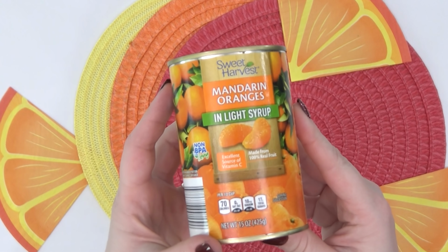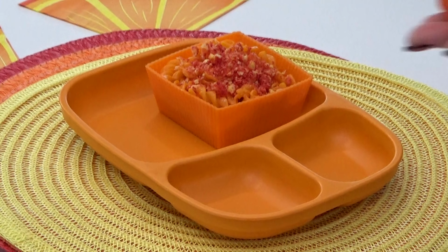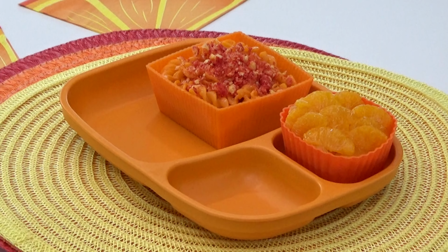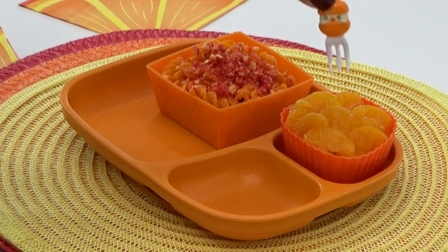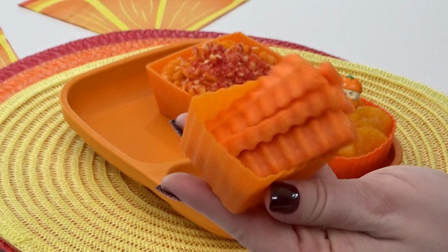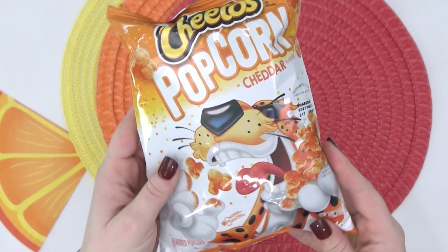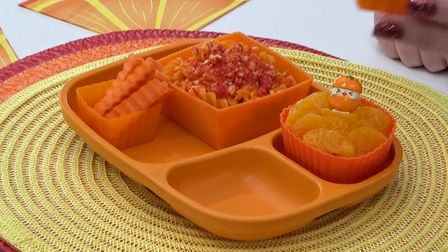Now moving on to the rest of this orange themed lunch. For Jaden's fruit, he requested mandarin oranges, but not the fresh kind. He specifically asked for the mandarin oranges in a can, so that's what I'm going with today. I just drained these, got them into a little silicone cup, and I'm also going to add this cute little mandarin orange pick right inside. For Jaden's vegetable, he requested carrots. And for his snack, he requested not regular Cheetos, but Cheeto flavored popcorn. So I'm just gonna add a tiny bit right in here.